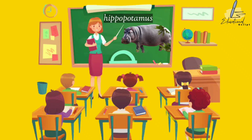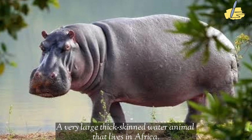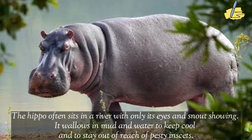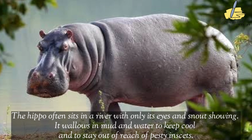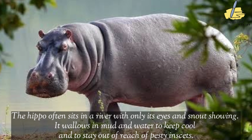It's a hippopotamus. Today we learned about hippopotamus, a very large, thick-skinned water animal that lives in Africa. The hippo often sits in a river with only its eyes and snout showing. It wallows in mud and water to keep cool and to stay out of reach of pest insects.